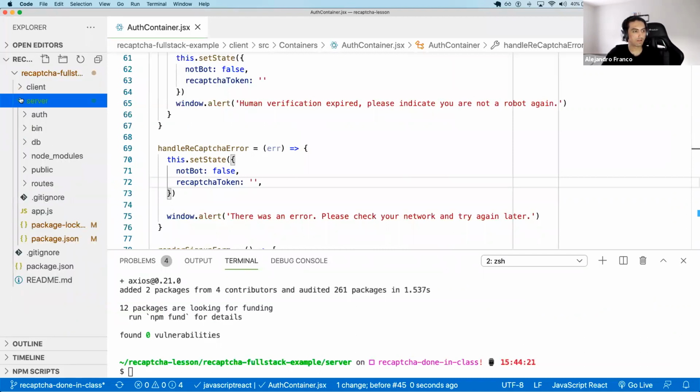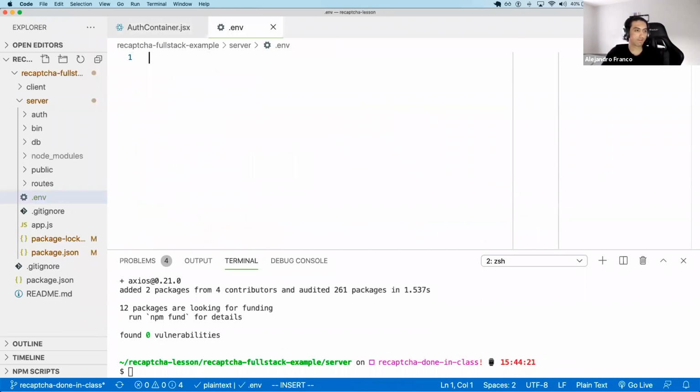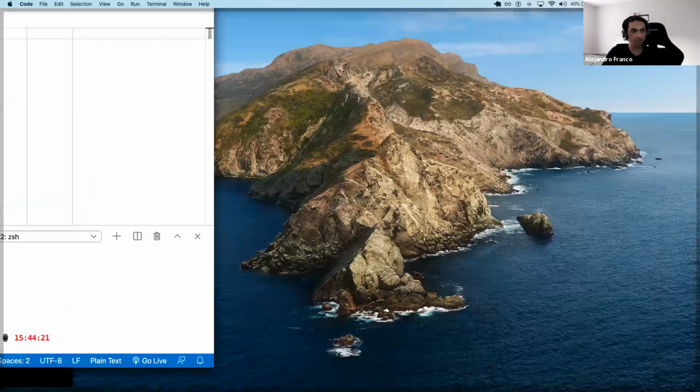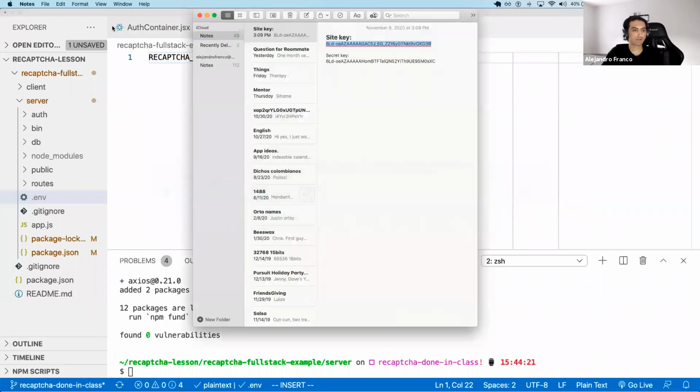in my server. Call it .env. And here I'm gonna have a variable called reCAPTCHA secret key equal to, sorry, no need for the space, equal to then my secret key. My secret key, I have it here.